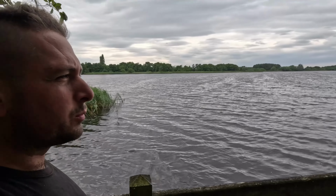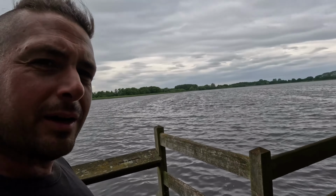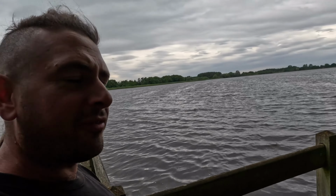So this is Filby Broad. Hopefully you can hear me because it's very windy here. Obviously there's only a small little bit of a boardwalk to walk across, and as far as I know this is the only part you can actually get near the Broad, so it's a little bit disappointing. But we have got Ormsby Broad just the other side of the road, so we will go and check that out. But you can still come here and fish off of here, people do.